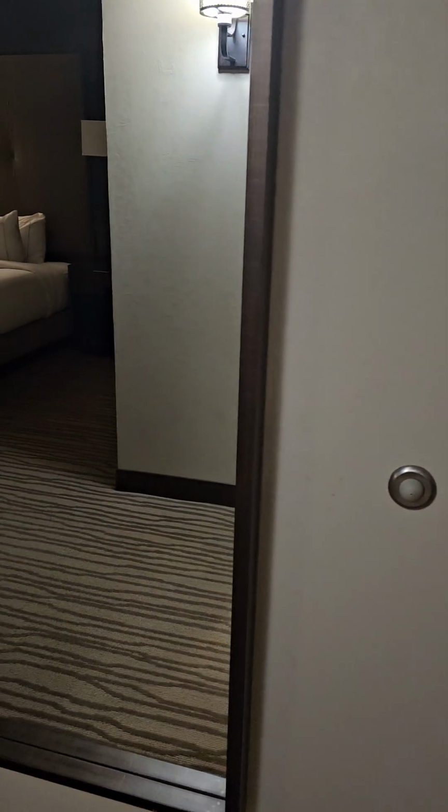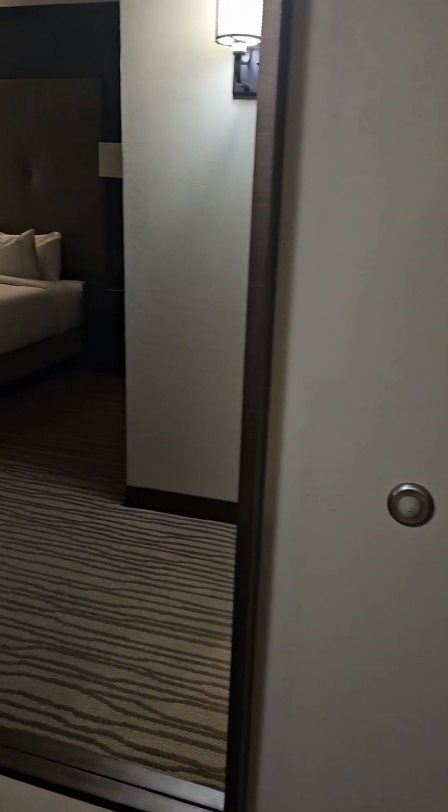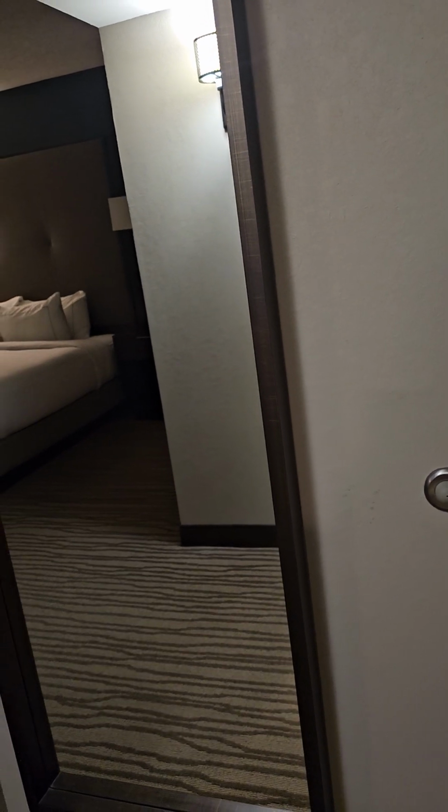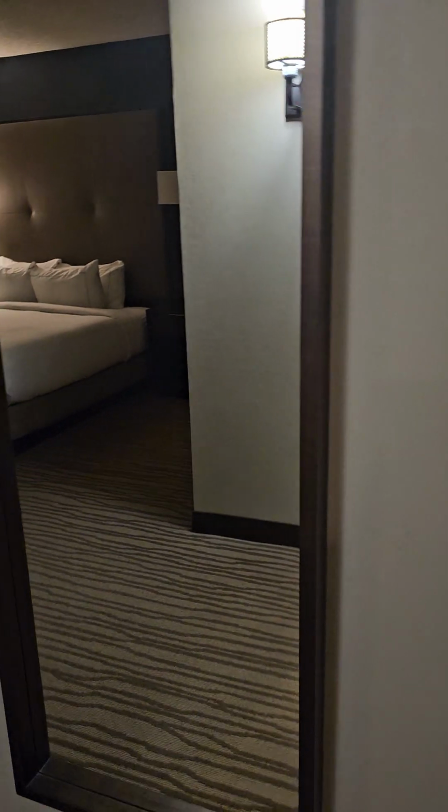So I just got into my hotel maybe 5 minutes ago. The Doubletree by Hilton Airport in Newark. We're maybe 5 minutes from the Newark Airport. But my God, I am very impressed with this hotel.